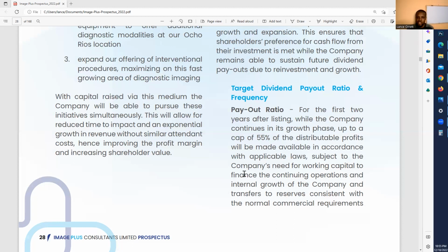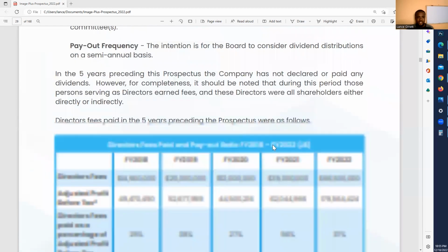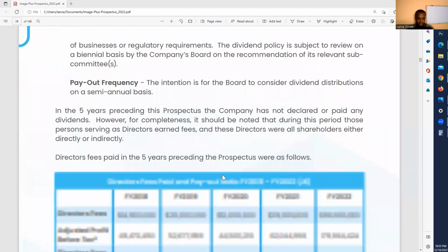But we know this is a company with 4 branches, 3 in Kingston, St. Andrew, 1 in Ocho Rios. They have a lot of capacity for growth. I don't think this company will be a really big dividend company, because they want to grow. So it's more a growing company. That doesn't mean they won't pay a dividend, but it won't be as much as a dividend investor would be looking for. Payout frequency.